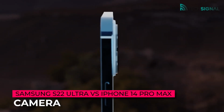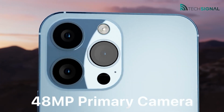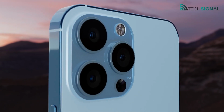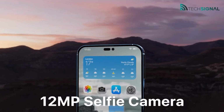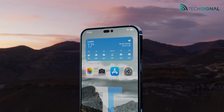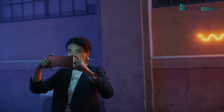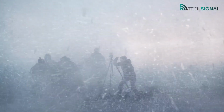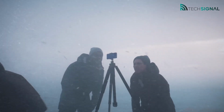Camera. Now it's time for the all-important camera comparison. The iPhone 14 Pro series experienced one of the most significant camera upgrades in recent times, with the transition from a 12-megapixel primary camera to a 48-megapixel quad-pixel sensor. Samsung will gladly let you know that the S22 Ultra has a 108-megapixel primary sensor. Despite this, both devices will default to 12 megapixels due to pixel binning.